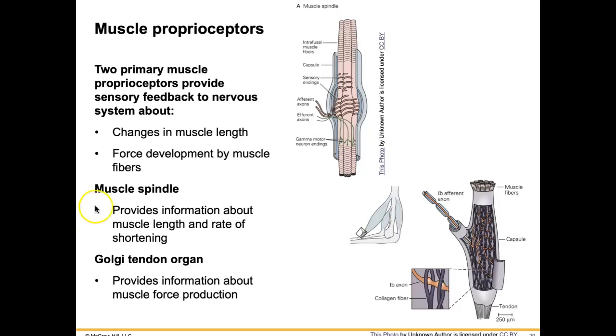So the way that this structure here will help us with protecting our muscle is if we sense an excessive stretch within our muscle, then we will have these spindles fire rapid impulses to our nervous system, and that will result in a rapid contraction of that stretched muscle so that we don't overstretch it and cause that muscle to, let's say, tear.